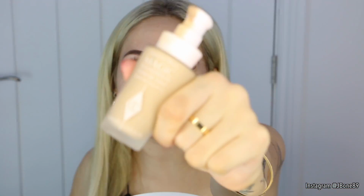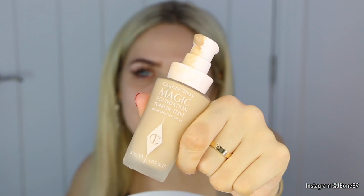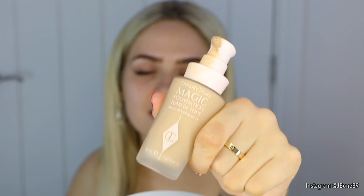So for foundation, I'm going to go in with the Charlotte Tilbury Magic Foundation, and I'm using the shade 6 today. It may be a tad too dark for me, only a little bit, so I'll run it down my neck slightly.